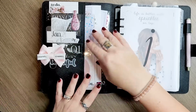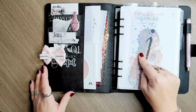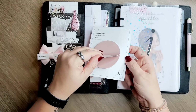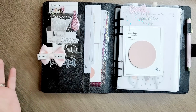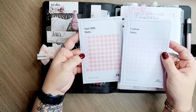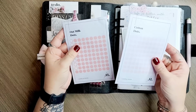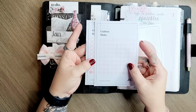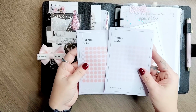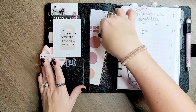Inside the little pockets here in the back, I have another Planner Society bookmark here. And then I just have these bubble bath sticky notes here. I like to pull those out and use those. These are all from Cloth and Paper. Then I have these cotton dots and oat milk dots. These are Cloth and Paper, and they're just transparent dots. And they come in a pack of maybe 2 or 3 sheets, and you can use them for dates or for making lists or anything like that. So I like these neutral colors. And then another little quote card from Cloth and Paper.